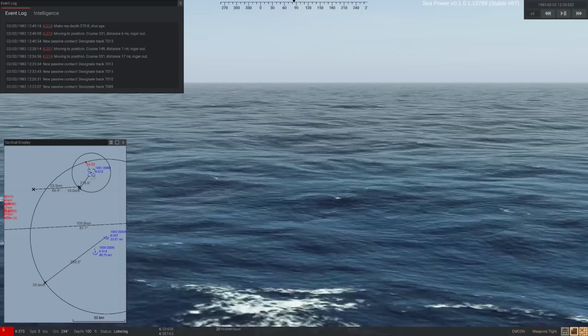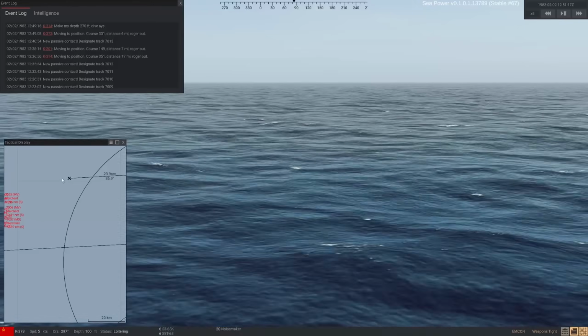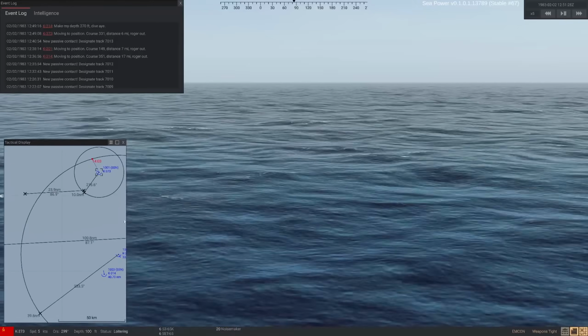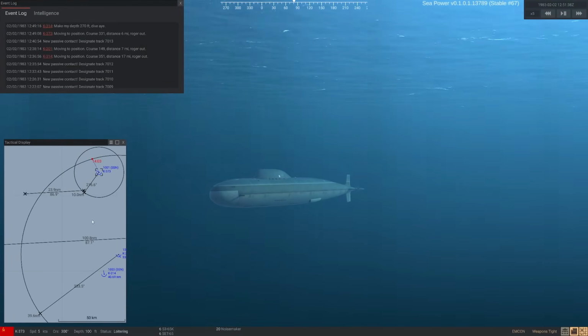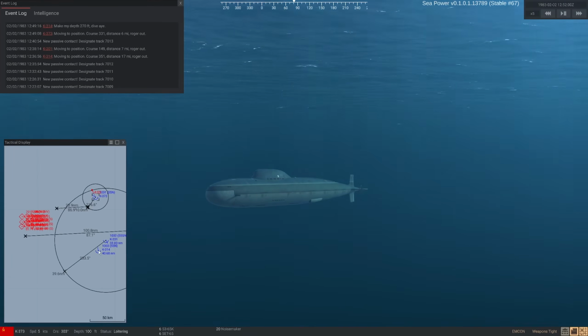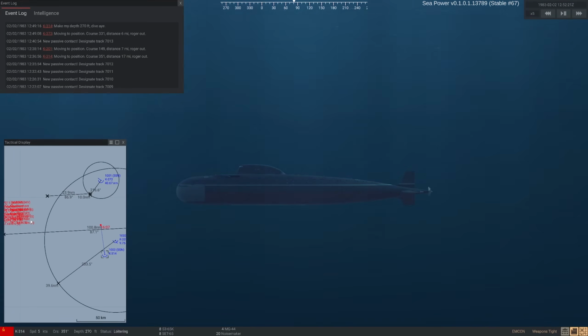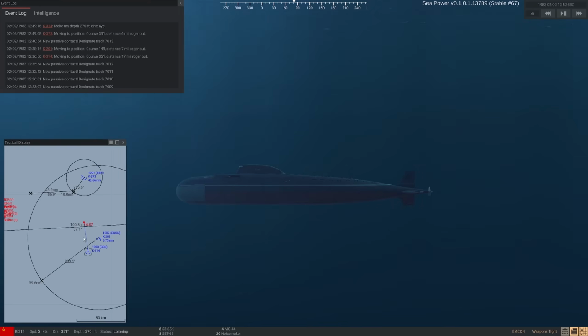Surprisingly, 373 is not able to detect them. They were somewhere here, and I'm not getting them anymore. Of course, I could send out a ping. Just one sonar ping to try and potentially get a contact with them. But that is a little scary to do.